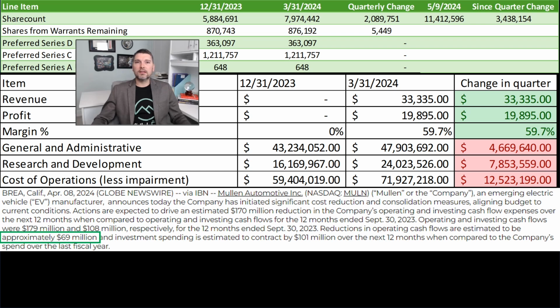So going down into the actual cost of operations, there's the two buckets that Mullen breaks it into, general administrative and research and development. You can see that the general administrative did have an increase in cost for the March 31st quarter. It had an increase of additional $4,669,640. And we're going to break that down a little bit further on another slide. So sit tight. Let's go ahead and finish this up.